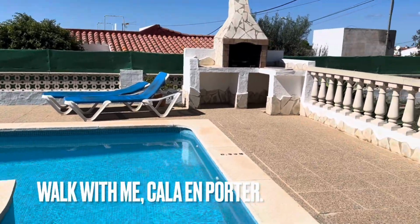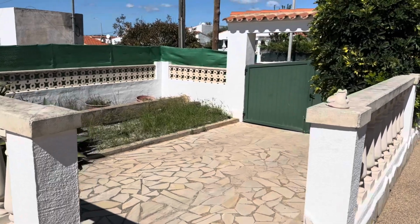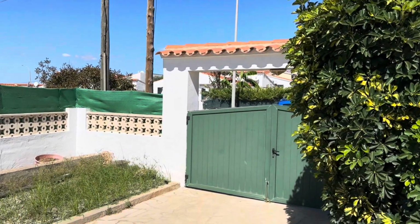So here we go, we're just leaving the villa. Heading down these steps right now, then we'll head out the gate and start our walk.